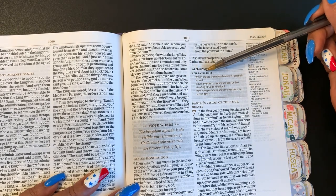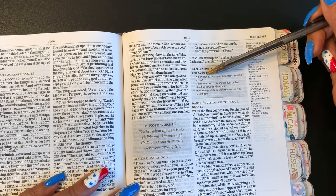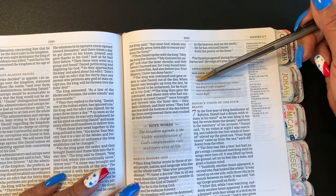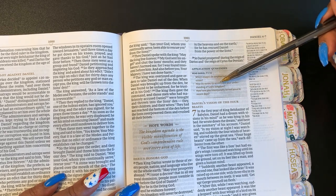It's telling you to read Daniel 7:1 through 14, and then answer these three questions. And it says, which images are emphasized most in Daniel's vision? Then you have to read it to understand what did he see. Then it's telling you, how do verses 13 and 14 enhance your understanding of God's kingdom? Boom, makes you think, right?